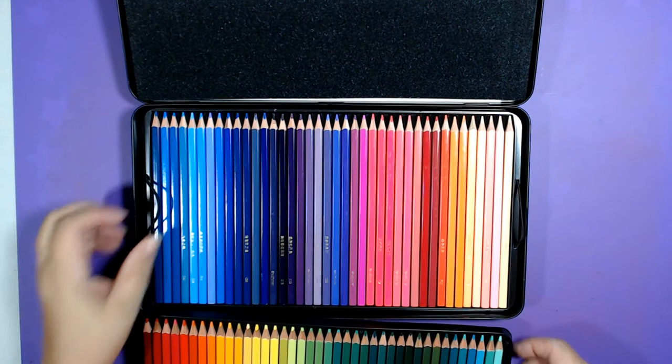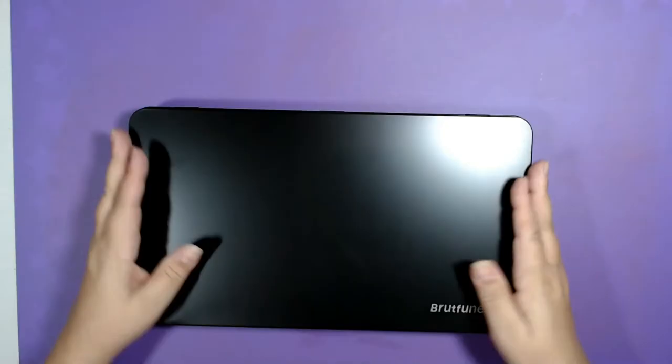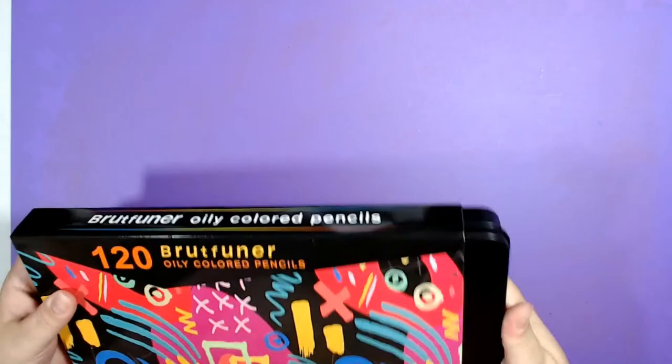I didn't think that you would want to watch me actually swatch all of this stuff out, so I will show what they look like after I get done. This is the budget brand that I was hoping could be my budget go-to if I wanted to use something like Polychromos. And I don't know, I could be wrong.